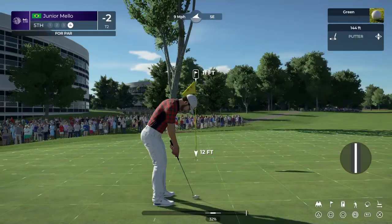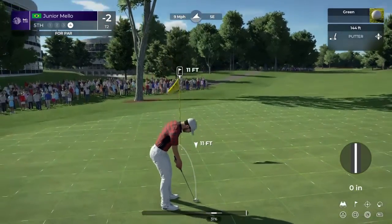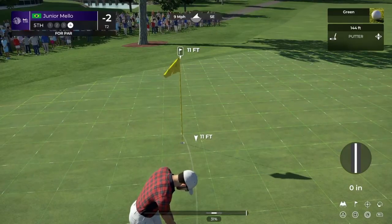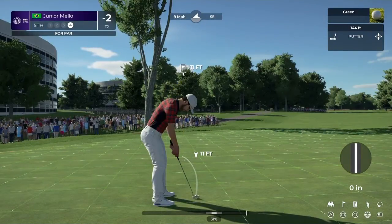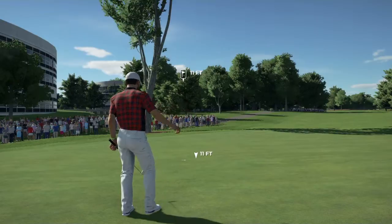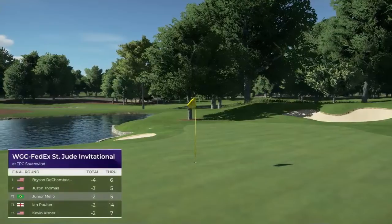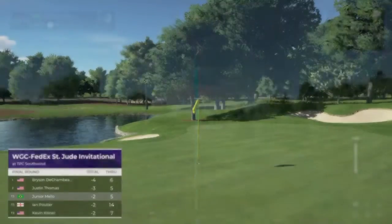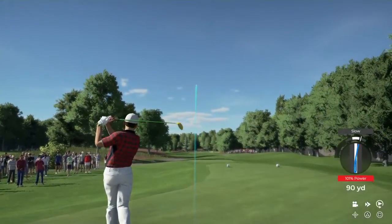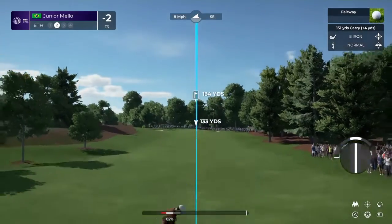11 feet to the cup. This one's tracking. That's a good putt for par. You'll take it. Got to say, putting this well from this distance is a huge confidence booster. Our current leader is enjoying a one-shot lead. That's some good golf right there.